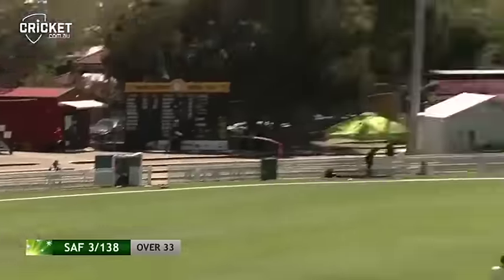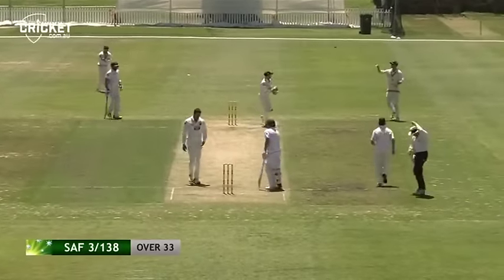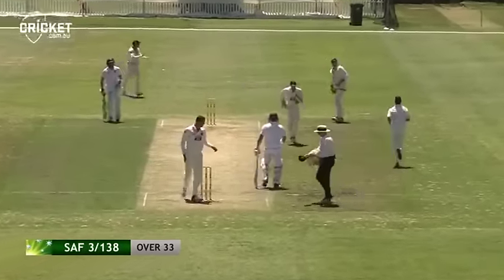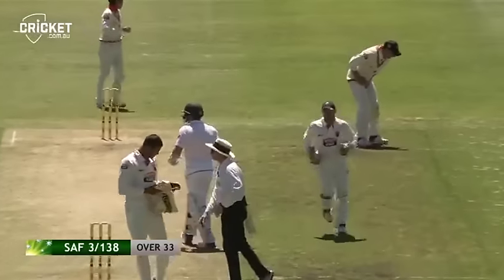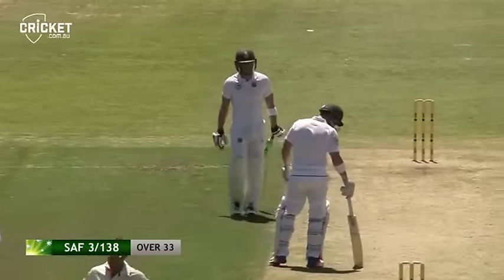And that's 50 for the captain, Faf du Plessis. What an innings. So the half century for the South African captain, Faf du Plessis. 69 balls for his 50. So 8 boundaries to the skipper, just 69 balls for his 50.